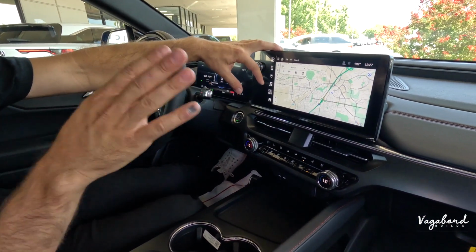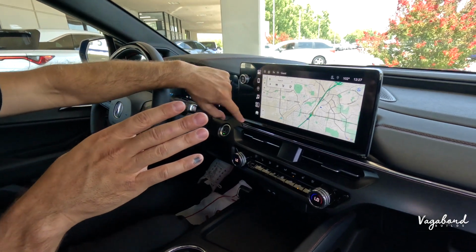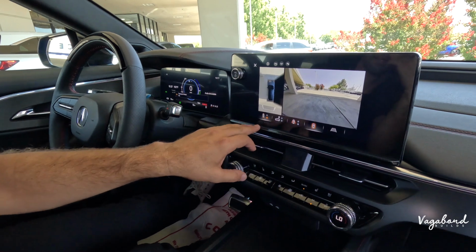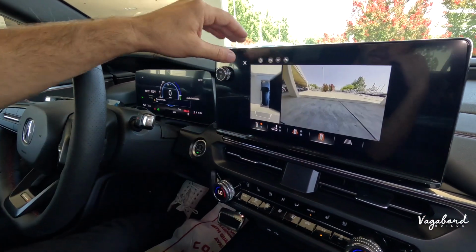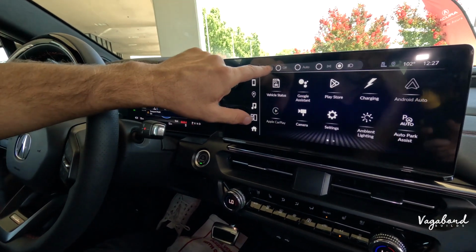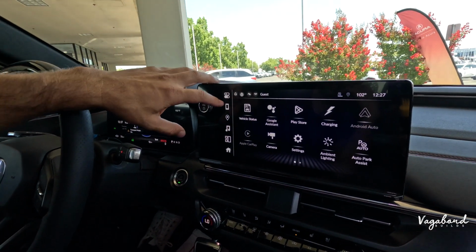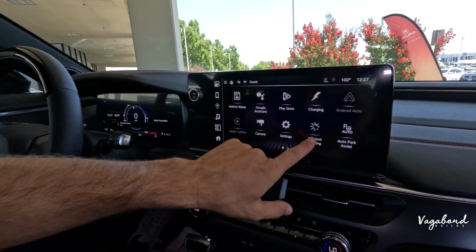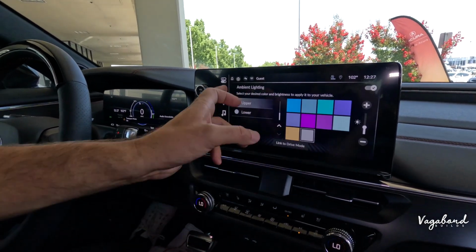And I'm gonna show you guys the maps, go back home, show you guys the 360 camera. I like to show my viewers that. There you go. As well as your lighting. This is how you're going to turn your lights on. And then I want to show you guys also the Android Auto, Apple CarPlay.